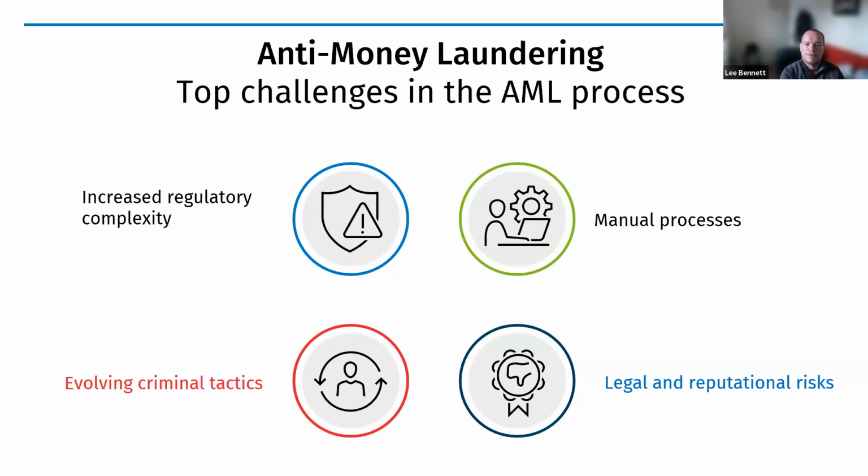Now, let's shift our focus to the challenges that accounting professionals encounter in the AML process. Number one, as regulatory bodies strive to keep pace with the dynamic financial landscape, compliance requirements continue to evolve, making it challenging for firms to stay consistently and comprehensively compliant. Navigating through an intricate web of regulations demands continuous training and awareness. The failure to adapt could lead to compliance gaps and regulatory scrutiny.